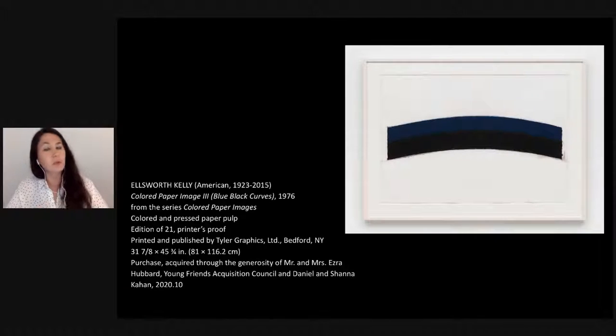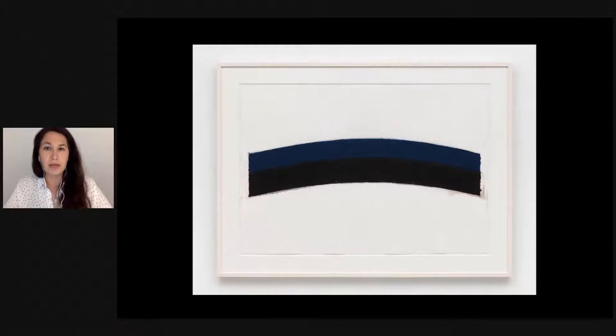So this was one of the very few works that we were able to acquire during the national shutdown during quarantine. And this is all thanks to the Young Friends Acquisition Council. Members of this group join to be part of a committee whose funds help support the acquisition of art at the museum. And so because of them, we were able to pool our resources together and buy this really interesting multiple. So while it is considered a multiple, it does have unique qualities, and they're worth looking at in just a little bit more detail here in this solitary image.